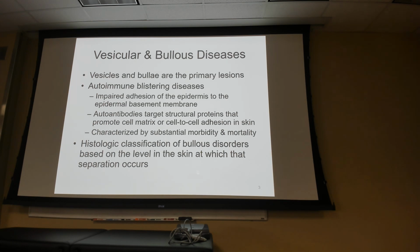Here's another little tidbit for you. If it has the name herpes in it, like shingles and herpes, it's going to burn, it's going to itch. Those are other physical exam findings. These other two bullous diseases don't burn or itch for the most part. Dermatitis herpetiformis, which you biopsy, does itch.